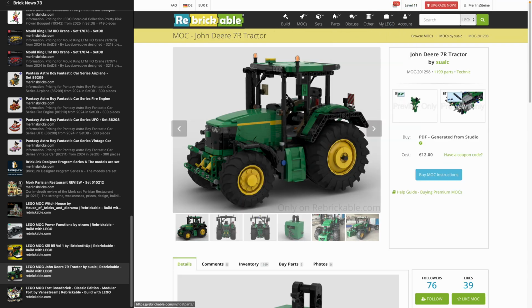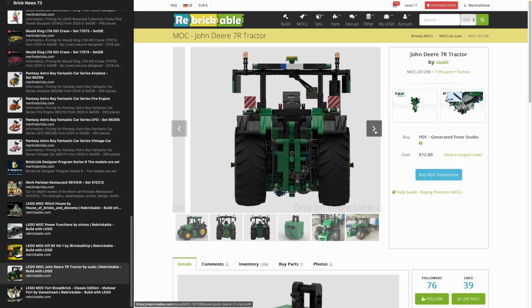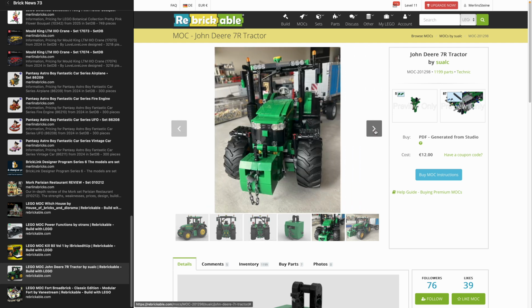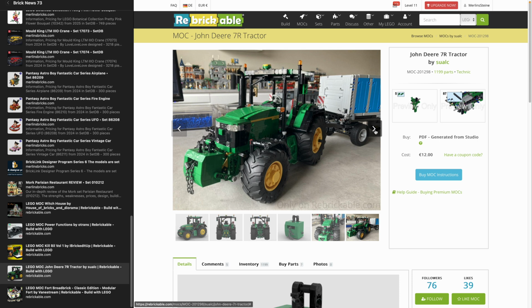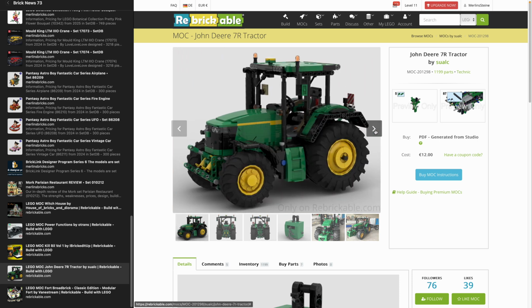And then we have a John Deere 7R tractor by Sualk. I don't know, 1,199 pieces. I won't talk about this one, or show you this one, because I think it's a brilliant combination of system and technique bricks. So my assumption is it does work, it has functionality, but still, thanks to using a ton of system, it also has very nice shapes, right? It does not look like the typical technical vehicle.